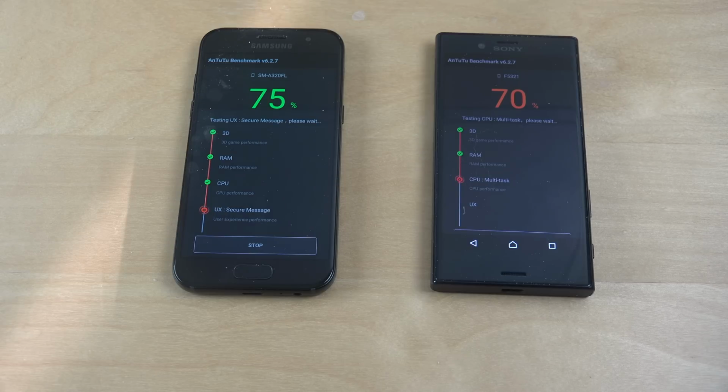Interesting here, the CPU test ran faster on the A3. I really do believe the CPU might be stronger in the A3, but in terms of 3D testing, it really looked like the Xperia X Compact dominated. Really. It's not that far behind.